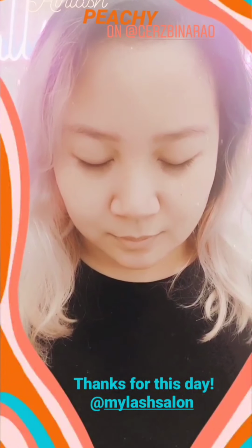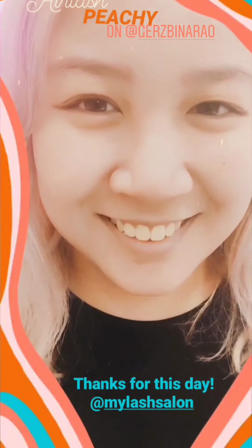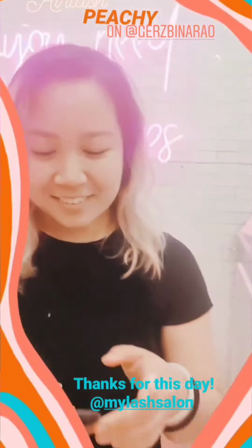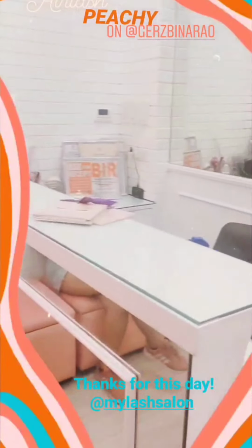And then I bring my friend with me today, and she also tried the Eyelash Peachy. Oh, diba? Ito ba yan? Girl, mesh. So if you wanna, yes.